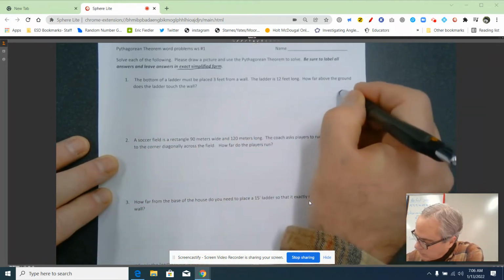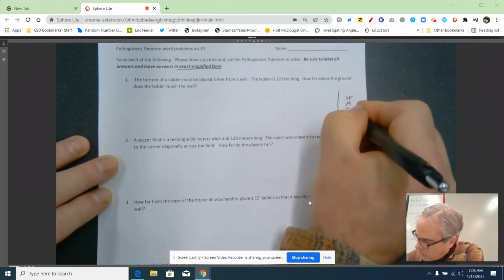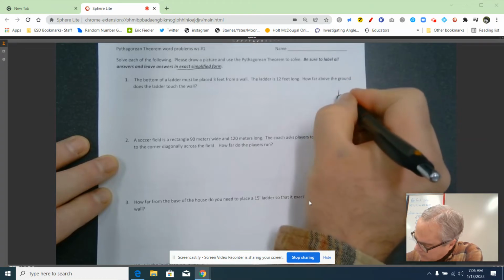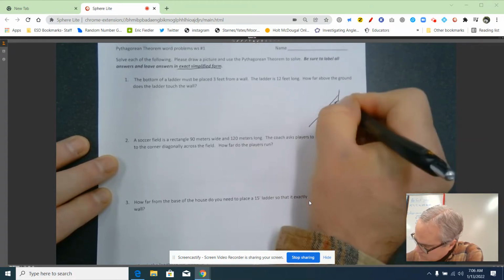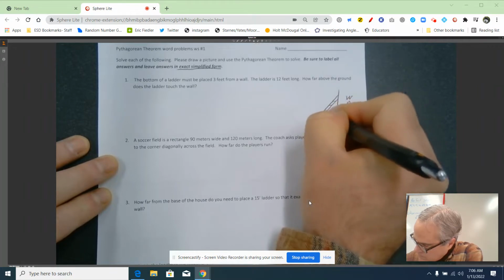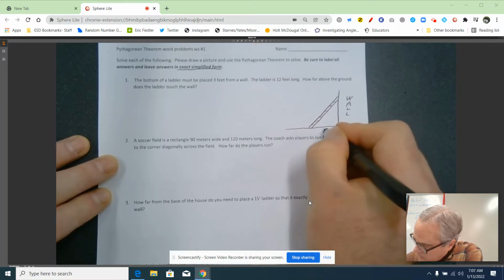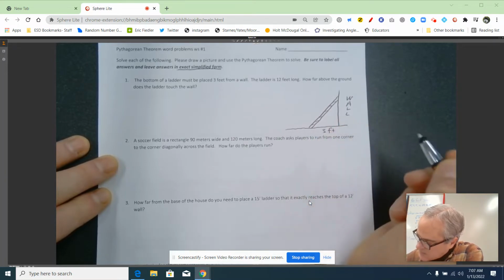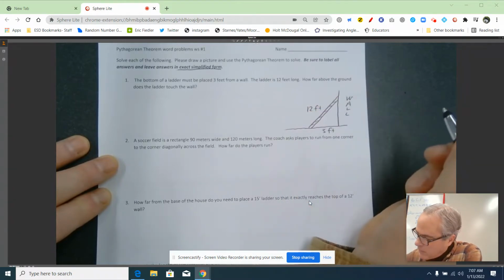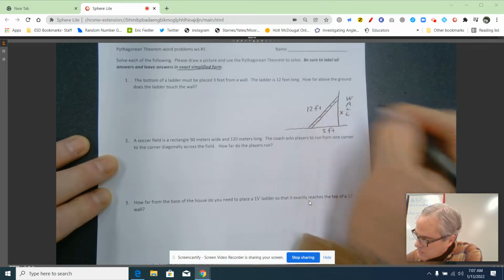Let's draw a wall over here. Okay, don't get too fancy, but I'm going to call it wall. And it says the bottom is 3 feet from the wall. So here's my ladder. And it is 3 feet from the wall. 3 feet. And it says the ladder is 12 feet long. 12 feet. How far above the ground does the ladder touch the wall? Let's call it X for the distance above the ground.